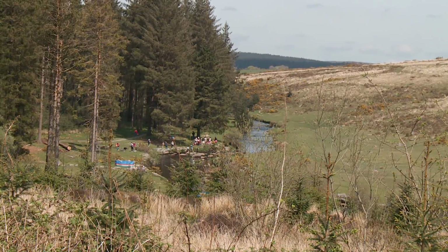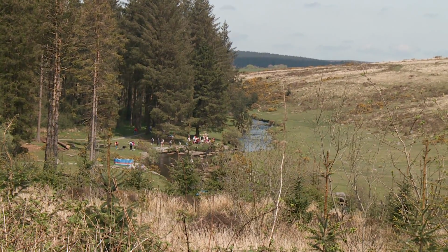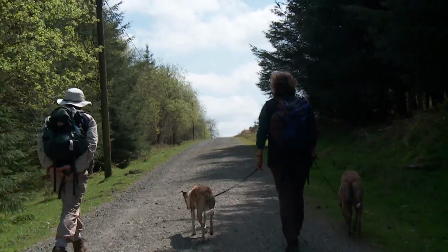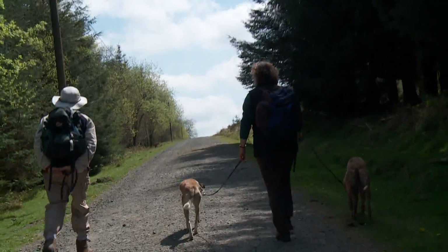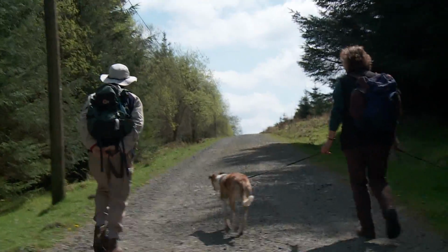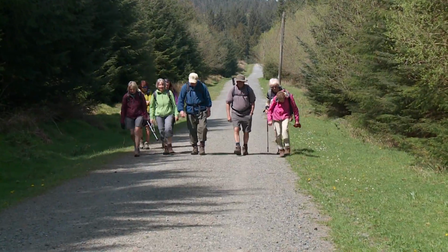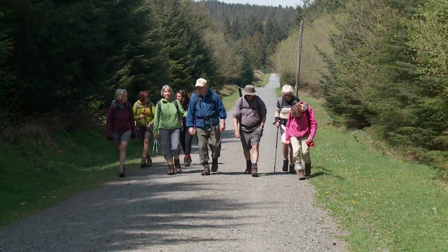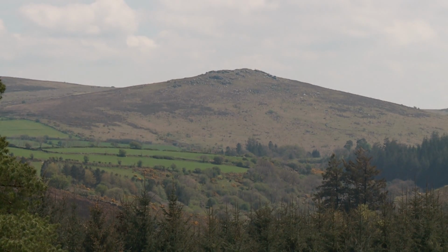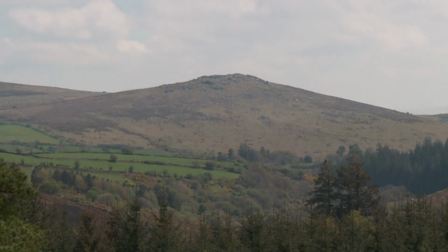Bellever Forest was planted by the Duchy of Cornwall in the 1920s to replenish wood supplies. Unfortunately, the area has a number of prehistoric settlements dating back to the Bronze Age, which seem to have been overlooked during the forestation. This, together with the use of convenient sources of stone for building walls and roads, has further diminished the site.